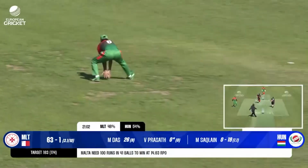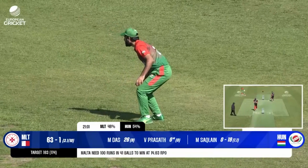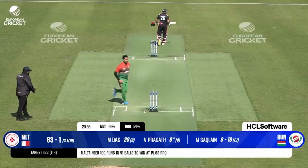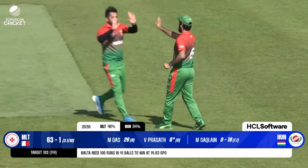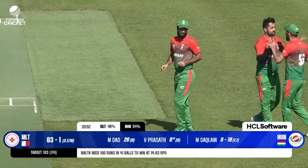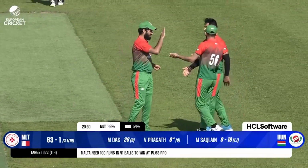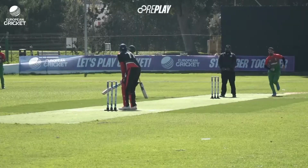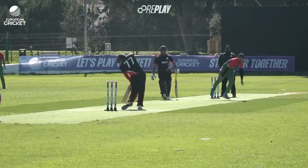But yeah, he's up there, and well, that's out. How about that, Prasath? Oh, hits it, kind of runs, but doesn't run too quick. He knew the direct hit had him cooked, and he's gone for a golden duck. Fielding making the difference. 2 quick strikes for Hungary. Malta 63 for 2. That was an excellent piece of fielding as we see on the replay.